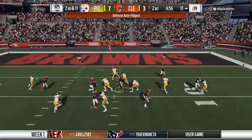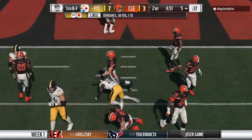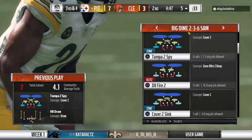They'll try again with Bell. And he's going to work this one down to about the 5. 7 big yards on the carry there to get him within range of the goal line with third down upcoming.